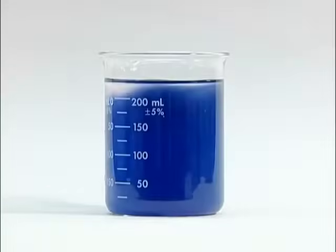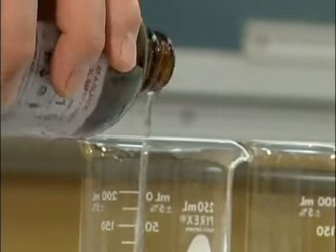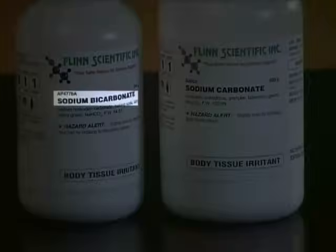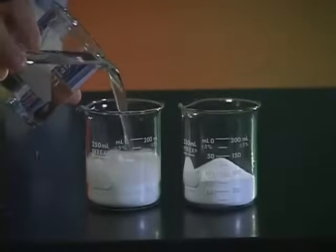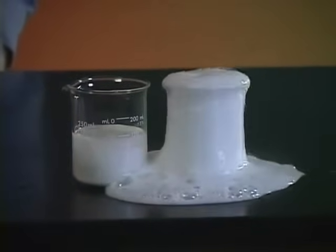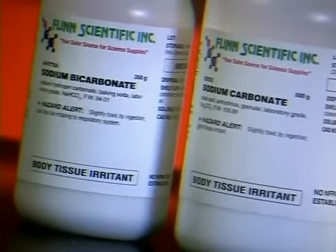In science class, we deal with a lot of exciting yet dangerous materials. Remember, don't taste anything. Please notice these two substances, sodium bicarbonate and sodium carbonate. While these substances look alike and sound alike, they react very differently. It is extremely important that you read labels very carefully.